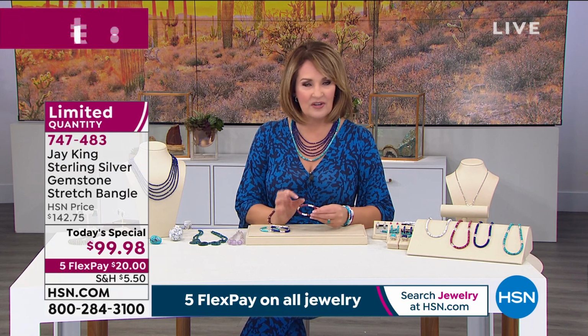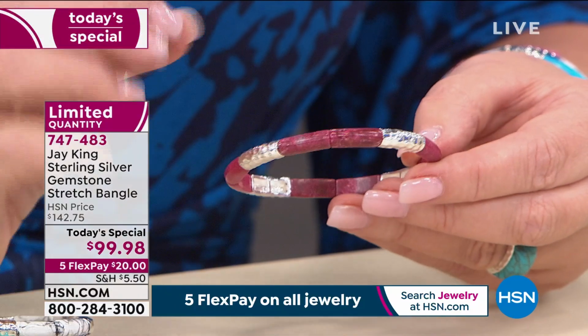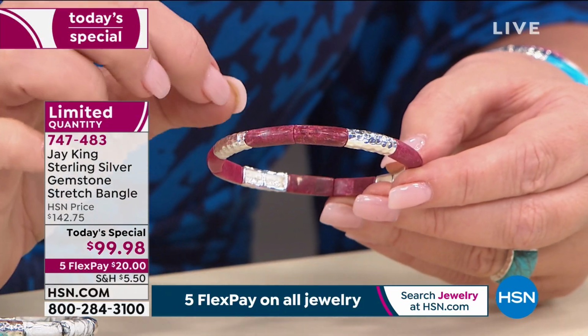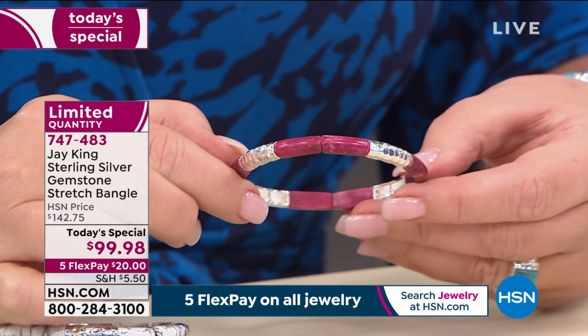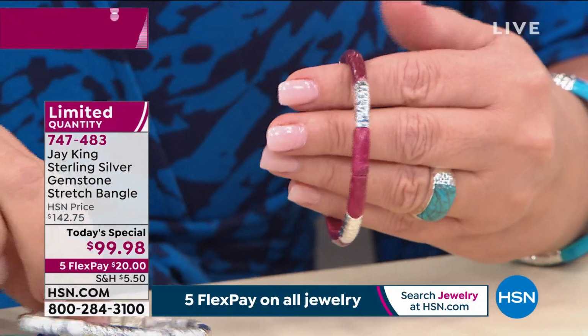Last but not least, this is such a beautiful stone. We never see this. It's called Thulite. And it is like raspberries. Look at the color. It is a beautiful, beautiful, deep pink red color. Gorgeous. Absolutely gorgeous. For $99.98, $20 on your credit card.